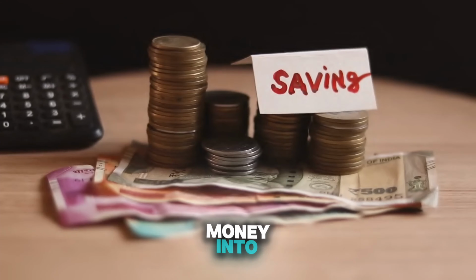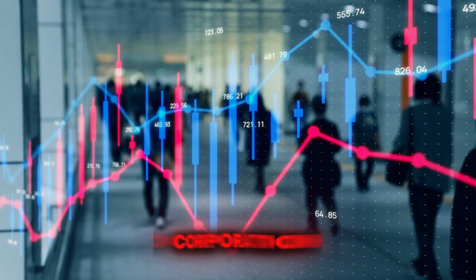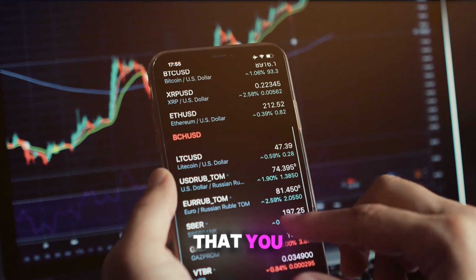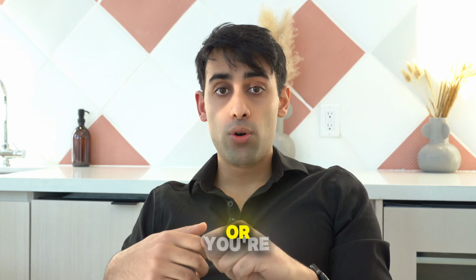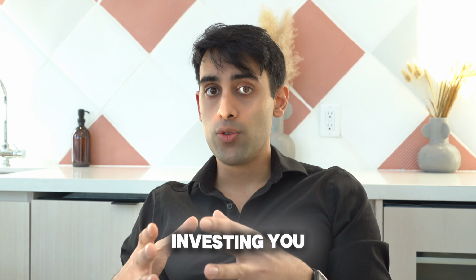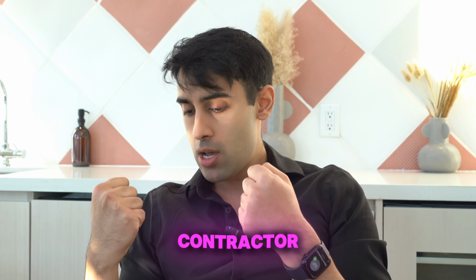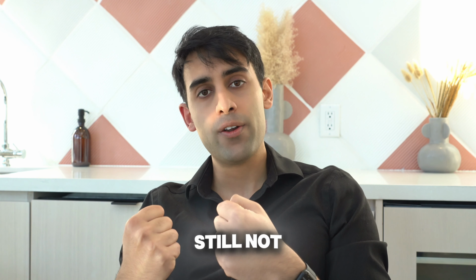Start putting all that money into your business savings account, paying yourself what you need, and start actually investing within your corporation. So instead of just having a savings and a checking, start saving things like the taxes that you need. Start also investing, whether that's self-directed investing or purchasing mutual funds through your bank of choice. You need money and you need a business valuation. You're still a contractor. I don't care if you're incorporated or you're an LLC, you are still not ready.